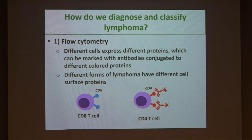Okay. And so if we want to know how many and what proportion of different cell types are in a sample, so for example, a lymph node or peripheral blood, we can take monoclonal antibodies that specifically recognize these different proteins and incubate a suspension of cells with these antibodies. The antibodies are conjugated to a fluorescent molecule that will emit a color when a laser light hits it. Okay? So when we take the suspension of cells that we have stained with different antibodies and run them through an instrument called a flow cytometer, we can count how many CD4 T cells there are, how many CD8 T cells there are, et cetera.